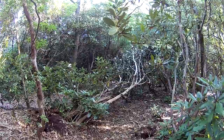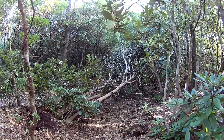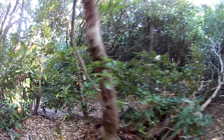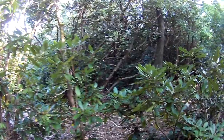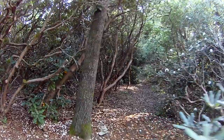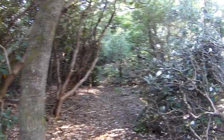And you can see this rhododendron right there is falling over what I guess used to be a pretty open path. Maybe it just recently fell over. You kind of have to go through a little bit of roughage here. But this is the Bartram Trail as it goes down.